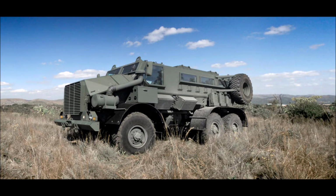The chief criteria for the design was good off-road mobility, armor protection against small arms fire and anti-personnel mines, and ease and speed of repair by a light workshop crew in the field after detonating an anti-tank mine. These requirements led to the distinctive V-shaped hull for mine protection and a wheeled chassis.